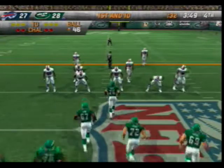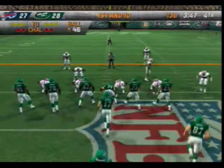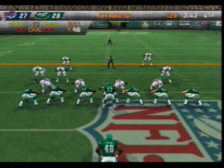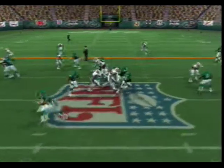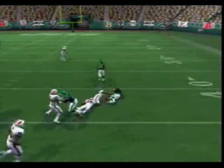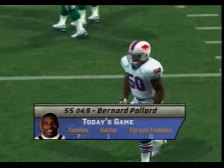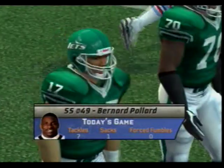First and 10. Ball on the 46-yard line. Barber, the lone setback. A little misdirection. They're going to spot this one at the 42. He's able to run down another ball carrier for the seventh time.